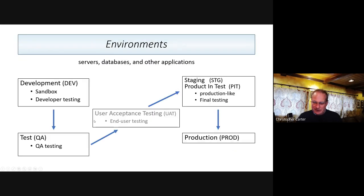A little bit about environments. We have these environments so that you can do certain things without interfering with other people doing other things. Particularly, you do not want to be interfering with production. You do not want to be testing your new code, making changes in the production database. So what you do is you start in the development environment that has its own server, its own database, and other applications that your application might have to interact with. They're all in one development environment. And this is basically owned by the developers. They can mess it up.